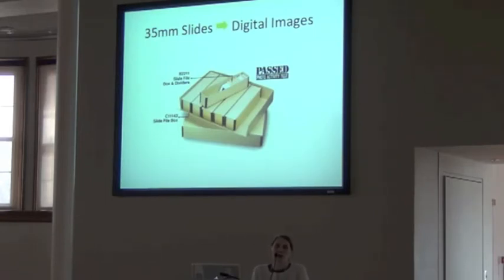Some of the problems with the slides, which we won't necessarily get into today, are that the colors are starting to fade. Some of the slides are 40 years old. The colors are fading. The slides are sort of becoming warped. They need something other than being just sort of stacked in piles in the cabinets.